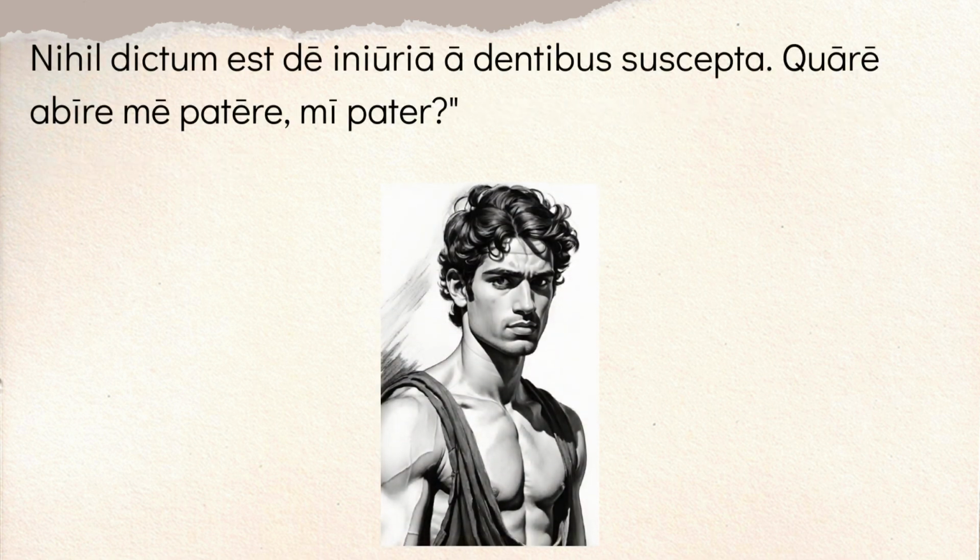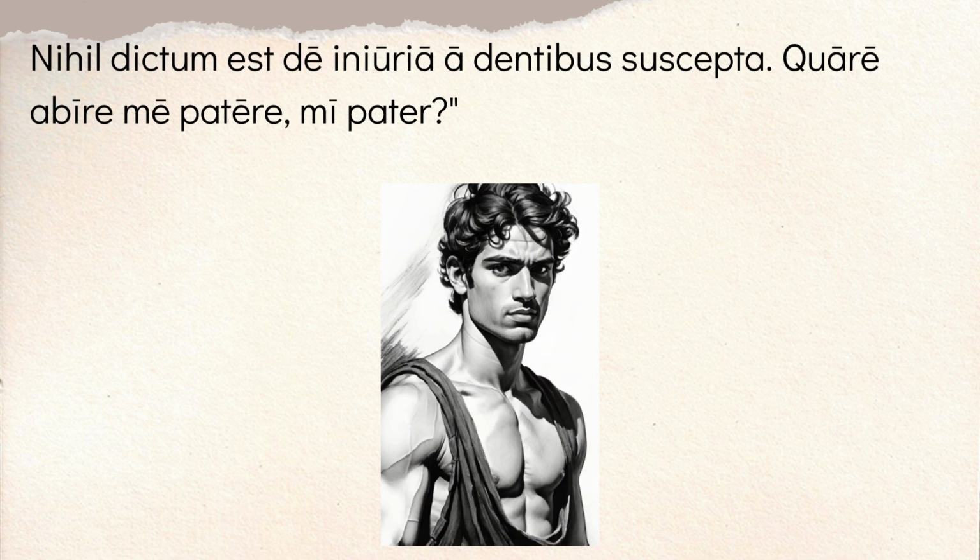Then you have nihil dictum est de iniuria a dentibus suscepta. He says nothing was said about an injury received from teeth, a dentibus. And he's probably talking about the tusks of the boar. So he's like, the boar only has tusks, right? What's going to happen? It doesn't have a weapon, and there was nothing in your prophecy about teeth, right? So I should be fine. And he says, quare abire me patere, mi pater? So he says, for what reason, or why do you not allow me to leave? Do you not suffer or allow me to go out? Abire, mi pater, my father. So he says, come on now, I've gotten away from your one reason. So what reason do you have left? Why won't you let me leave?